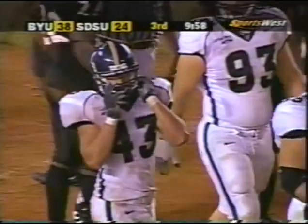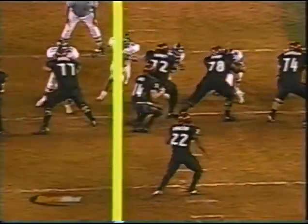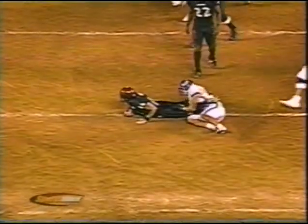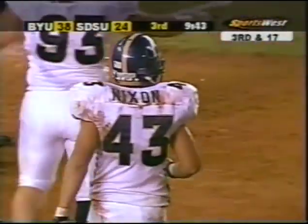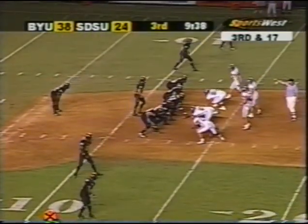Well, BYU brought two backers through the same gap on the inside. And watch, see, they're both there. And then they do a little cross. So they're sending three guys where two guys are coming. The back has got to step up and make the block. Hamilton just missed Nixon. Looked like he was trying to decide who he was going to take, and Nixon was by him. Now how about a third and 17?